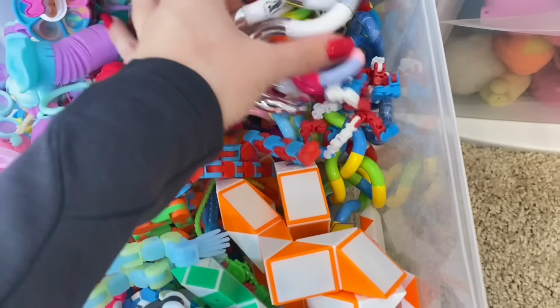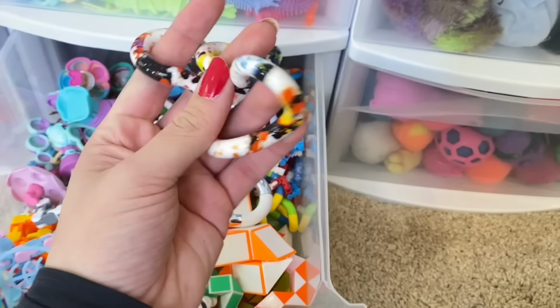We have tangles. I have a very, very large amount of tangles. This is like a jawbreaker themed tangle, which is really cool. I've always liked tangles.